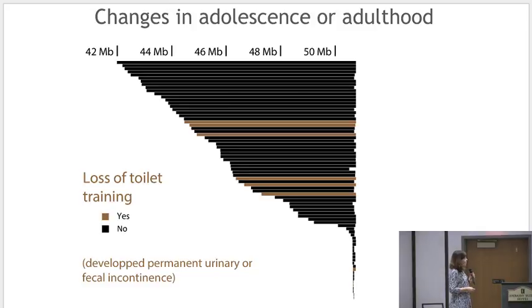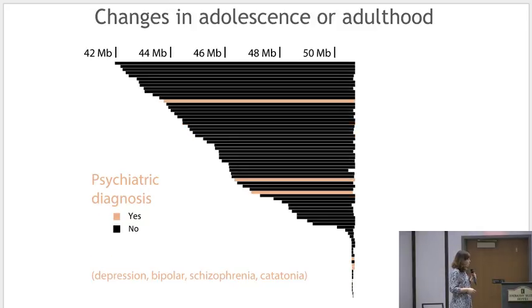Psychiatric diagnosis. I include here depression, bipolar, schizophrenia, or catatonia. Schizophrenia shouldn't be schizophrenia, but psychosis. And there were only two patients diagnosed with schizophrenia, and both of them also had catatonia. So this diagnosis alone does not add any separate yes. So you see, here is also very striking. Yes is much more common in this group than in the largest ones.